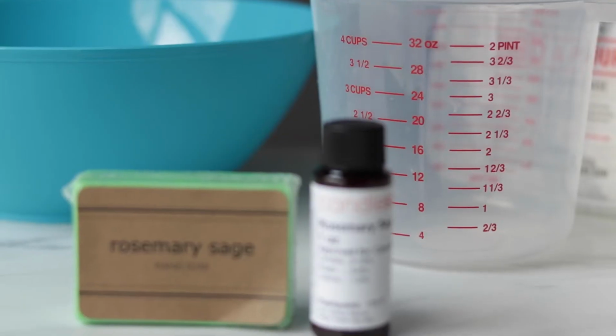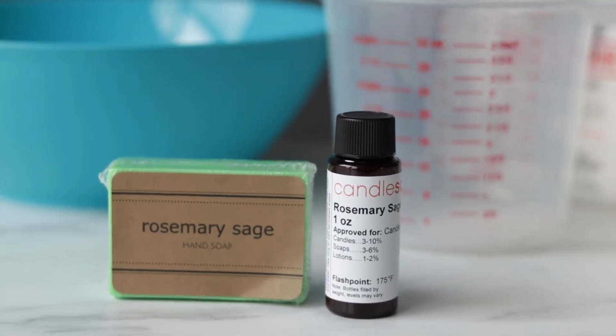We embrace that rustic feel with a simple label design for our Rosemary Sage soap bar, loving the way the craft paper contrasts with the color of our Kelly green soap dye.